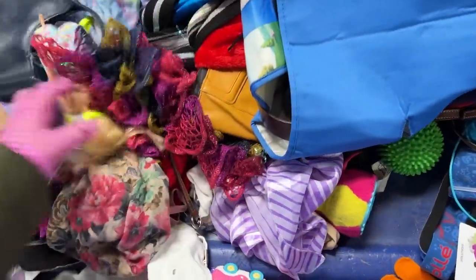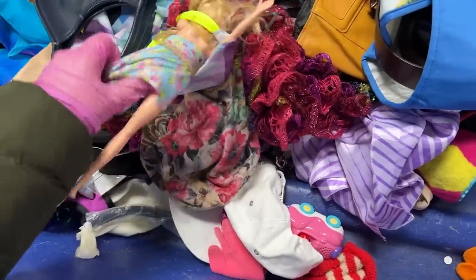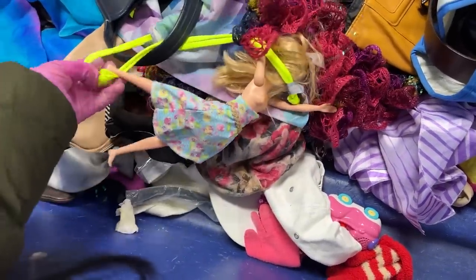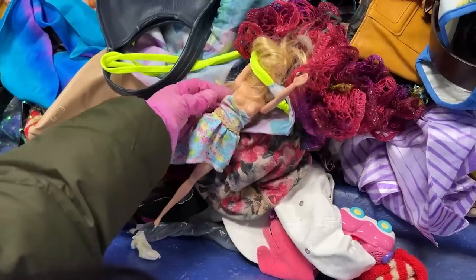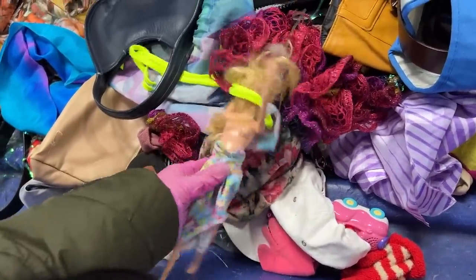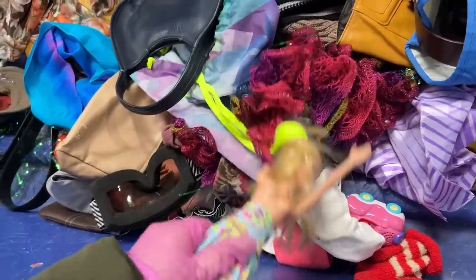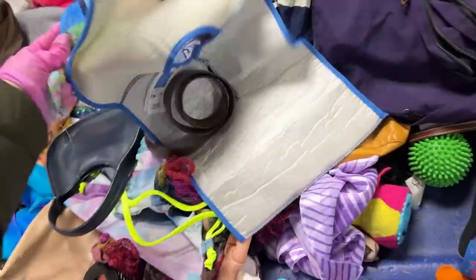Oh, another Barbie in there. Let's see. She's all tied up. Uh-huh. Let's get her dress. No, I'm trying to get her dress off so we can keep the dress. What is this? A bib?